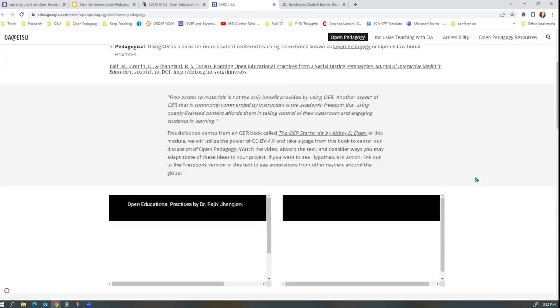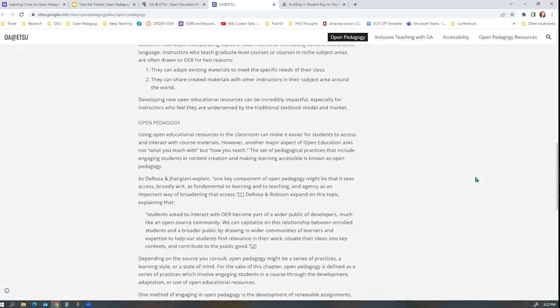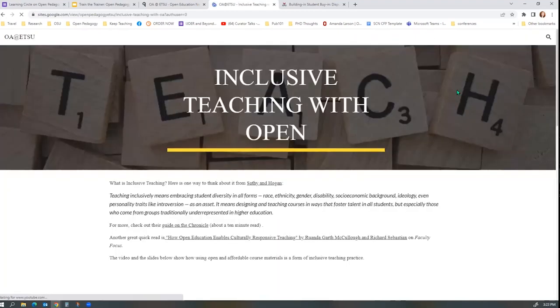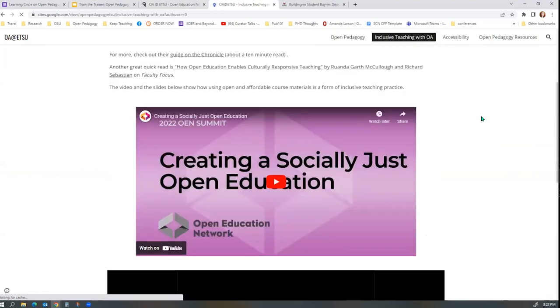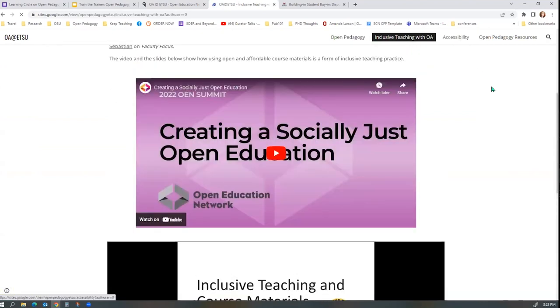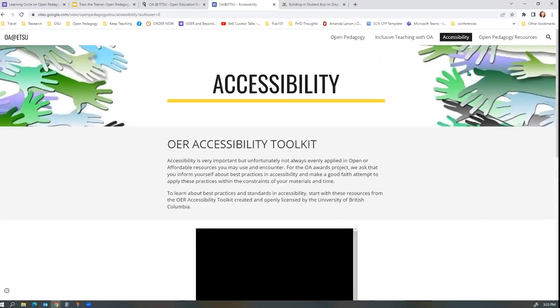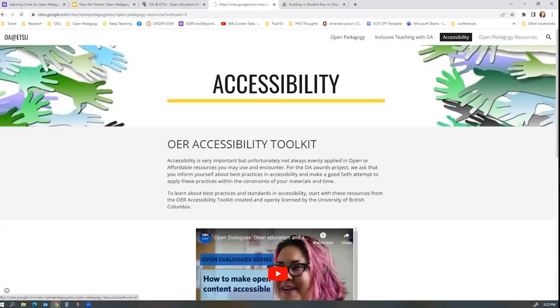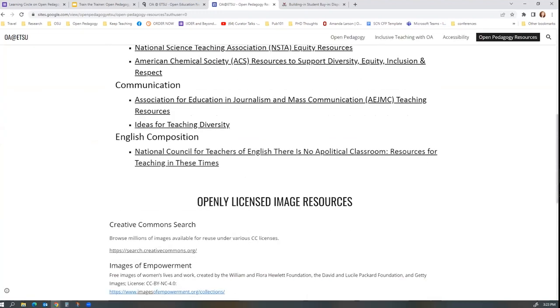It provides definitions and offers them some videos. It talks about innovation in the classroom, some more definition work. He also included an inclusive teaching with Open section, which talks a little bit about that social justice and DEI aspect. He also has a great section on accessibility and the OER accessibility toolkit, again with some great video resources for his folks, and then also some Open Pedagogy resources. And this was what he turned in for his assignment.